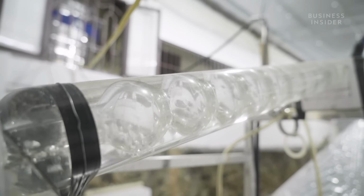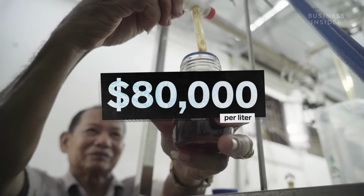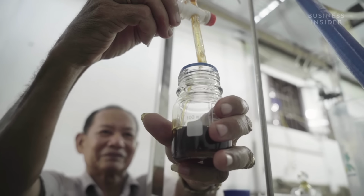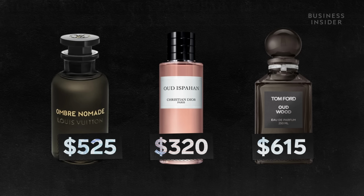Oud is also distilled into an essential oil. And in its purest form, aged oud oil can cost up to $80,000 per litre, earning the nickname amongst traders of liquid gold. As its popularity continues to grow in the West, oud has become a common ingredient in several high-value fragrances, adding a warm, musky aroma.